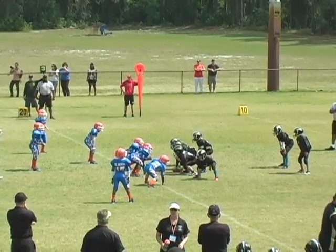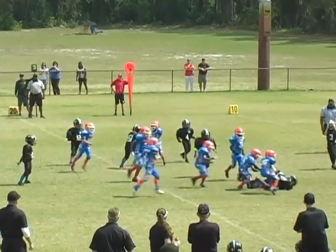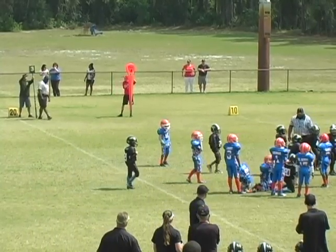Third down for the Panthers. Come back out in that split set. Number 3 hands off to number 1, but the ball's on the ground, and it's recovered by Deltona. Fourth down coming up.